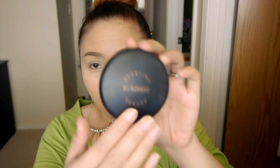For contouring, I do prefer matte powders, but I will be using this MAC bronzer. And it is in Refined Golden, and it just looks like this. I see a bit of shimmer in the powder, but it doesn't really show up when you apply it on your face. So I've been loving this because it's not that obvious. It's just a slight color to your face.